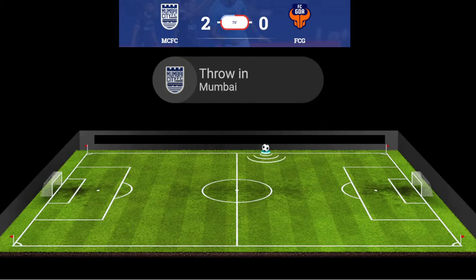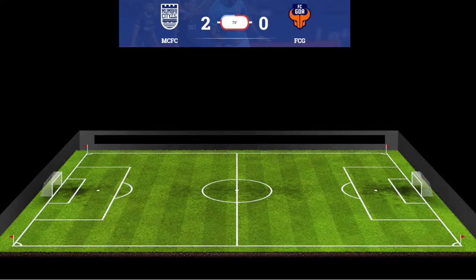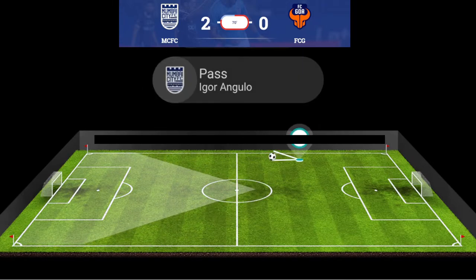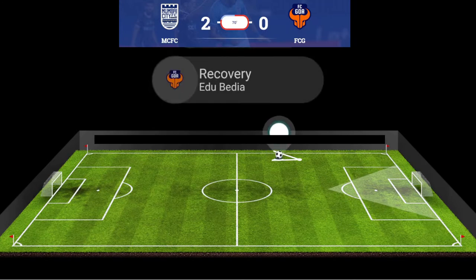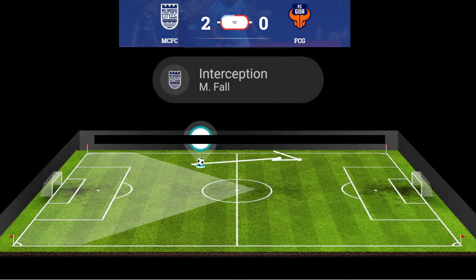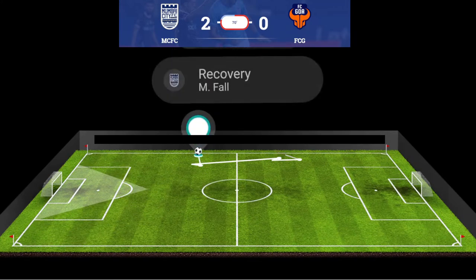Can he put them in front? And it was a wonderful chance, but the goalkeeper comes through. Yes, Derek, we have to give credit to the keeper, but surely he should have scored there. That's a big, big chance. Well, those stats really do tell you everything. So many chances, but yet so little end product. At some point, though, you sense they're going to get the breakthrough.